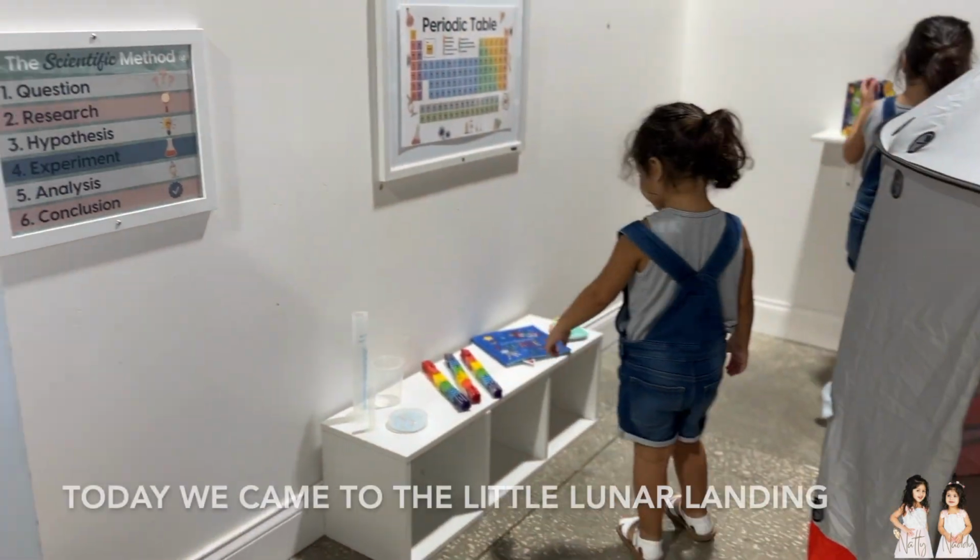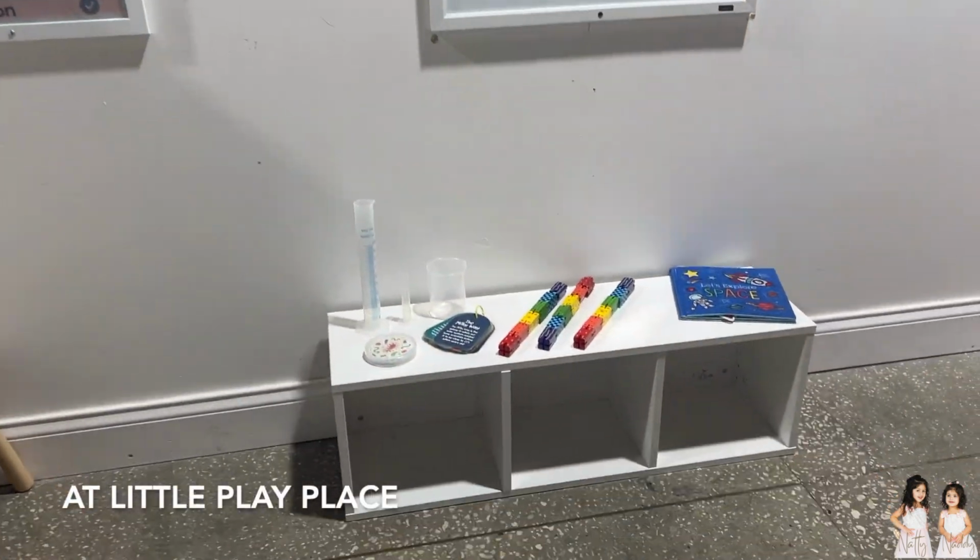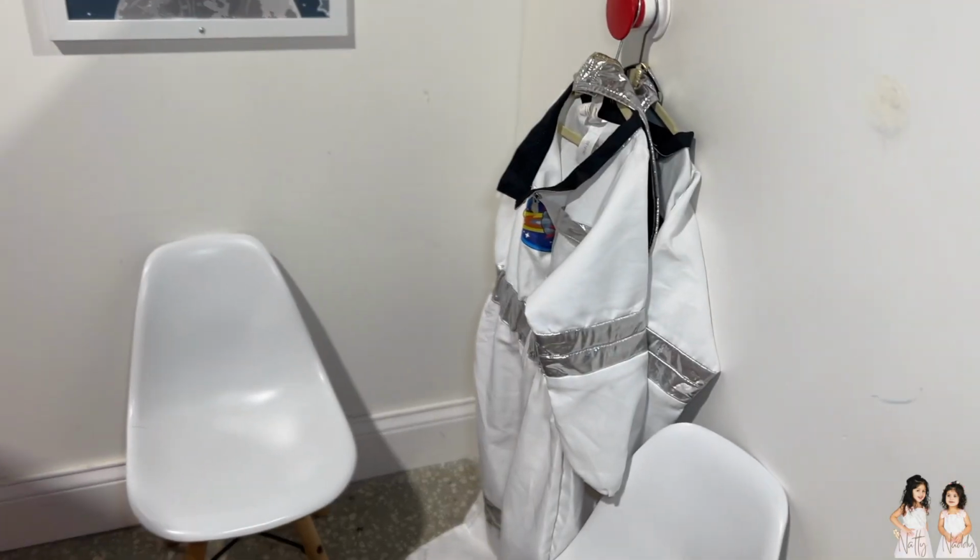Hey guys, today we came to the little lunar landing at Little Play Place.